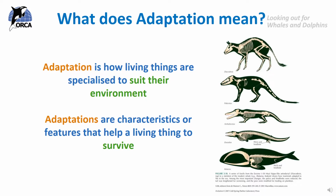Before we begin, let's refresh our memories and remind ourselves what the word adaptation means. Living things are adapted to their habitats. This means that they have special features or characteristics known as adaptations that help them to survive. Their bodies and behaviours have changed over time, and as we learnt from the first lesson, this is called evolution. Whales and dolphins' bodies have evolved to be better suited to their ocean environment and help them survive.